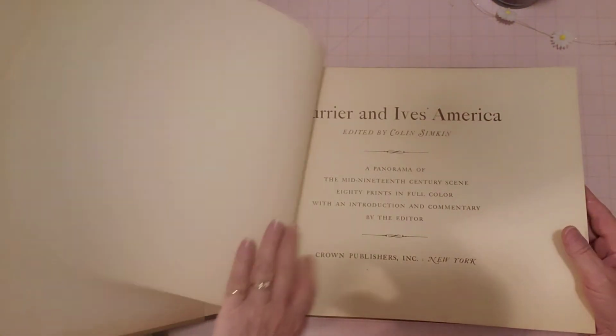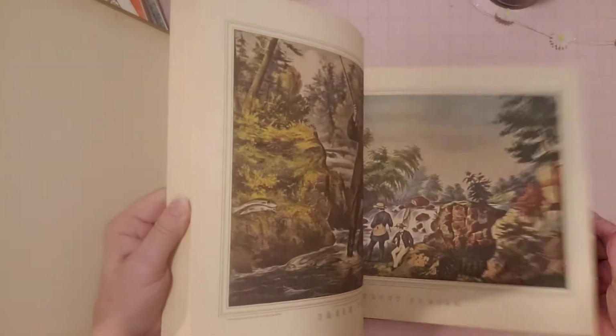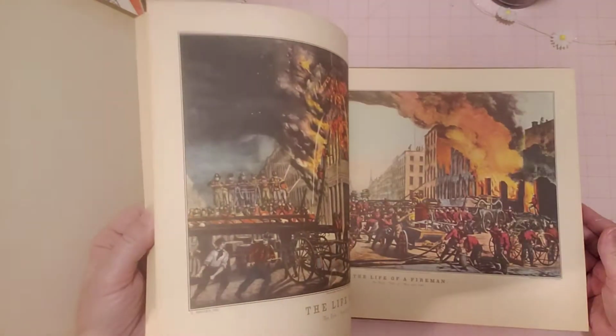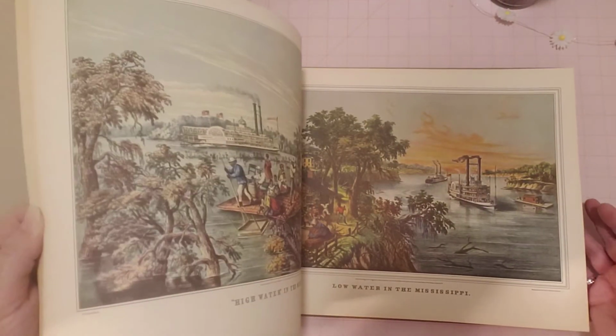And right here on the title page, it says 80 prints in full color. So let me just flip through like this and show you. They look like, like it said, prints, so you could actually frame these. They are so beautiful.